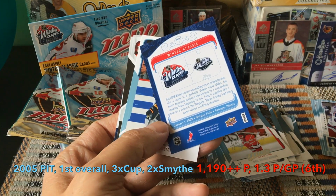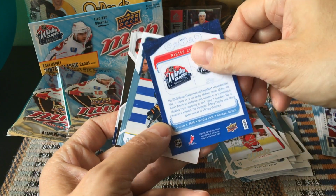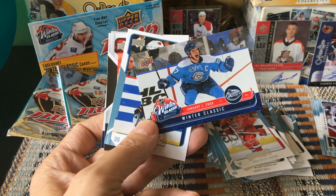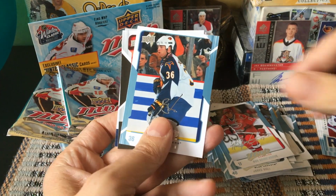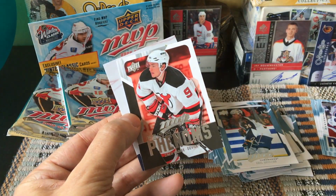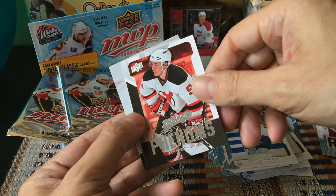I'm not sure. Does it state where? Can you guys see that? Yes, Winter Classic 1. So this is just a generic Winter Classic card, and they have Sid. Didn't he get nailed in the head during this Winter Classic, unless I'm mistaken? Please comment under the video. I believe he did. And here is a First Line Phenoms, which is another insert set, a 15-card checklist, and we hit the Zach Parise.